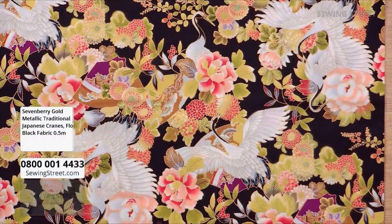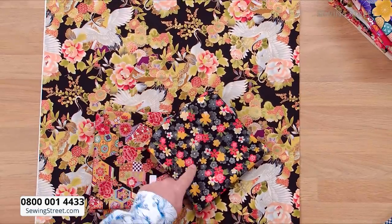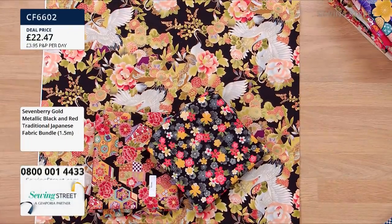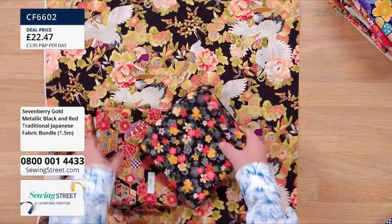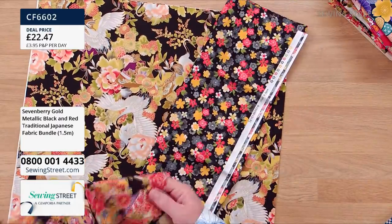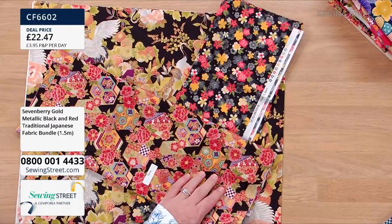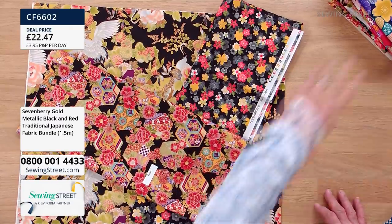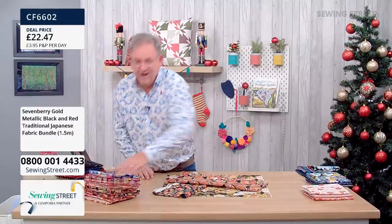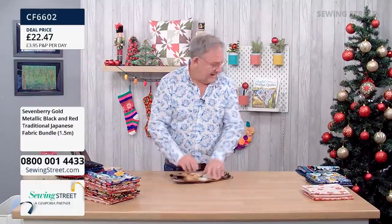Okay, the cranes are about to sell out, but you can still get it in the bundle, only just though. 9 bundles left, that's all. So in the bundle, you get half metre, half metre, half metre. Let me move them out of the way. So you get half a metre of that one, half a metre of that one, and half a metre of that one. I'm sure there's more cranes coming up later. Oh, no, there's not. Oh, yes, there are. Yes, there are loads. Righty-ho. So that's that bundle.